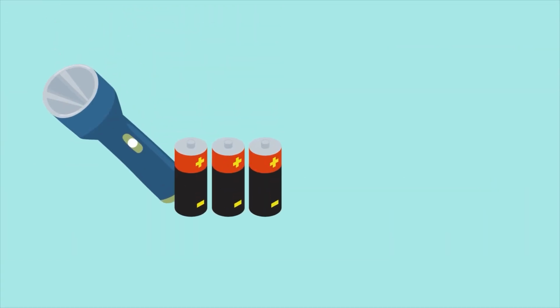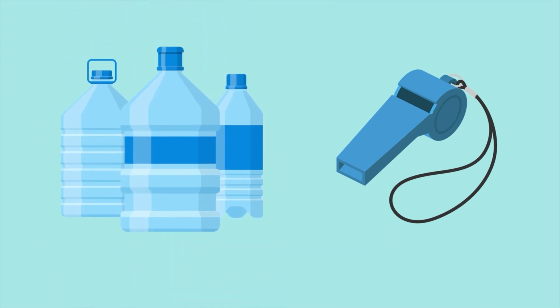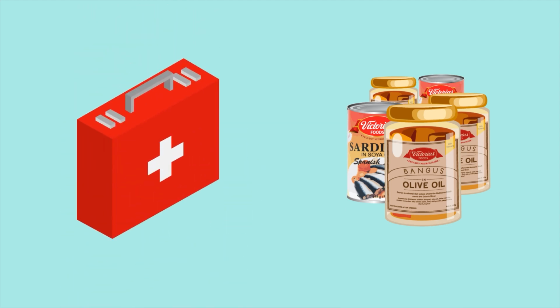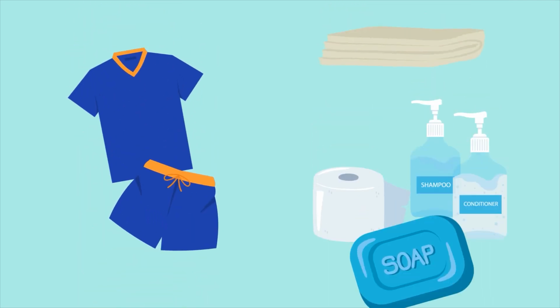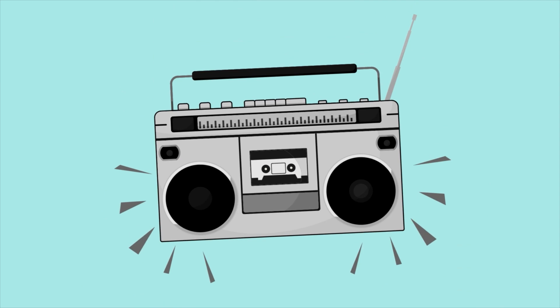Flashlights with batteries. Whistle. Potable water. Non-perishable, ready-to-eat food. First aid kit including personal medicine. Toiletries. For females include sanitary pads. Extra clothing. Blankets. AM/FM radio.